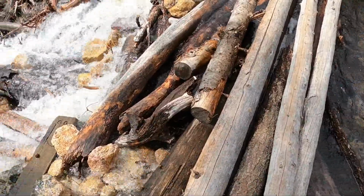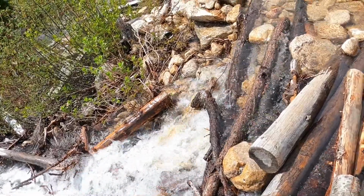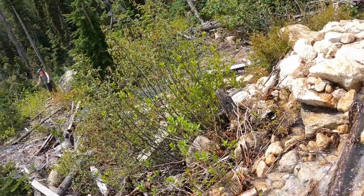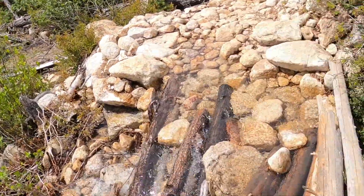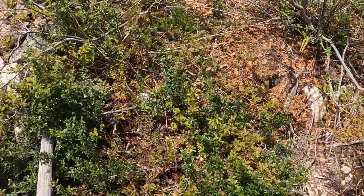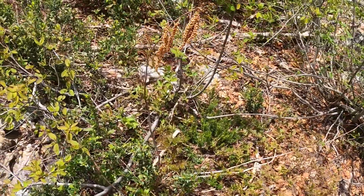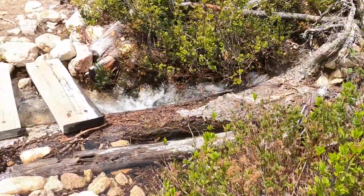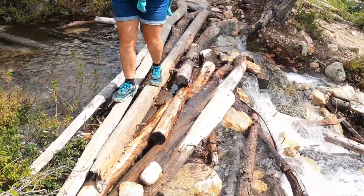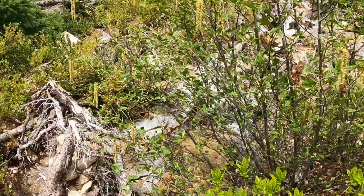I'm crossing. Woo! Push, stand on it. Whoa! Whoa! Whew. Surprised you didn't get any pictures.